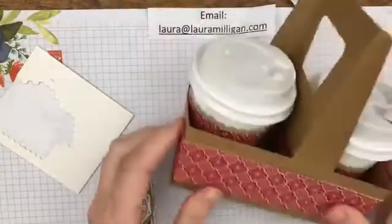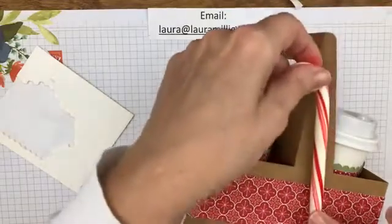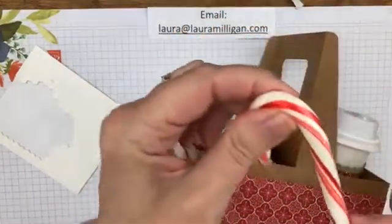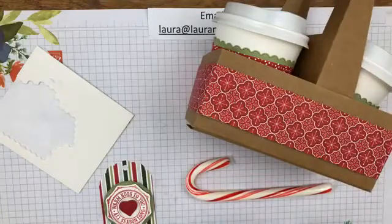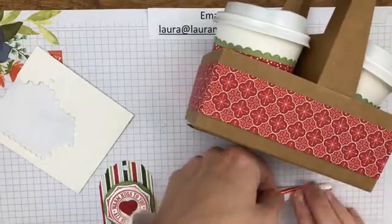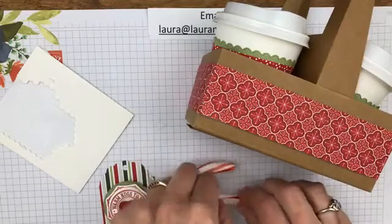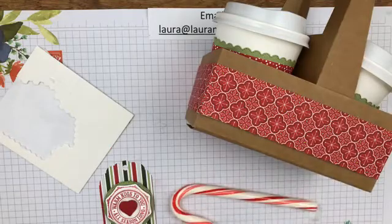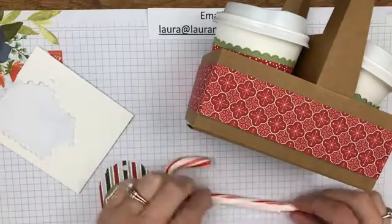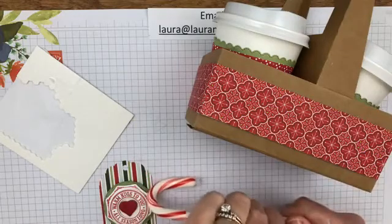And I'm going to turn this way because what I want to do next is take a candy cane, and I'm gonna add a little strip of tear and tape. And I want to attach that to my box because I think if you're gonna have hot chocolate, you definitely need a candy cane. And I would add marshmallows too. That's my favorite way to drink hot chocolate. I like a candy cane in there as like a stirring stick.